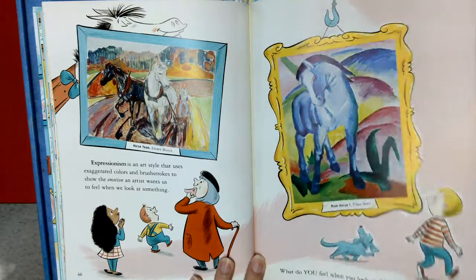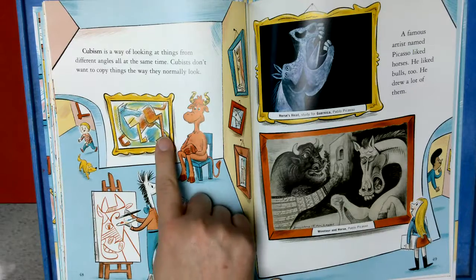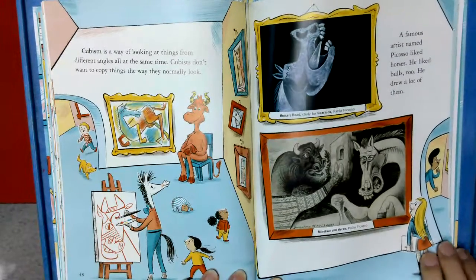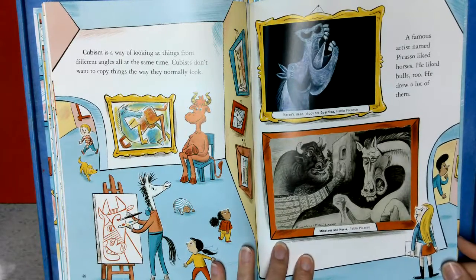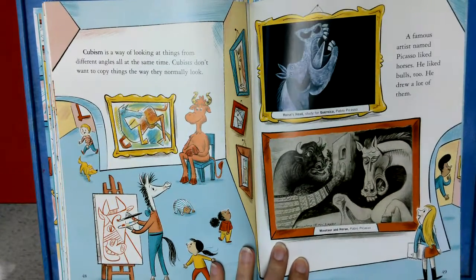Cubism is a way of looking at things from different angles all at the same time. Cubists don't want to copy things the way they normally look. So here's some cubist style horses. They don't look like horses in real life, but we can still tell it's a horse. A famous artist named Picasso liked horses. He liked bulls too. He drew a lot of them. These are both Pablo Picasso paintings.